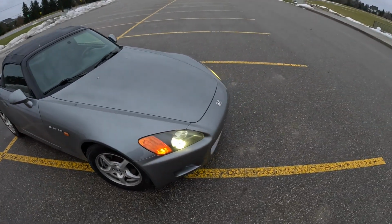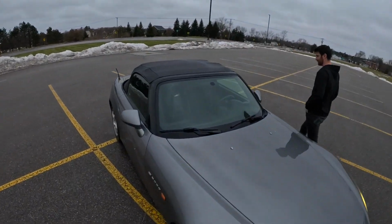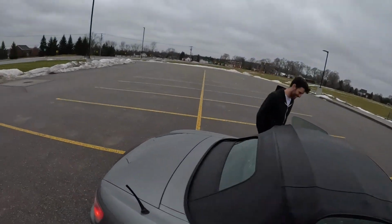You just had it detailed. Yep. Oh, you gotta hear the exhaust from behind. Oh yeah. Hey, rev it for everybody.